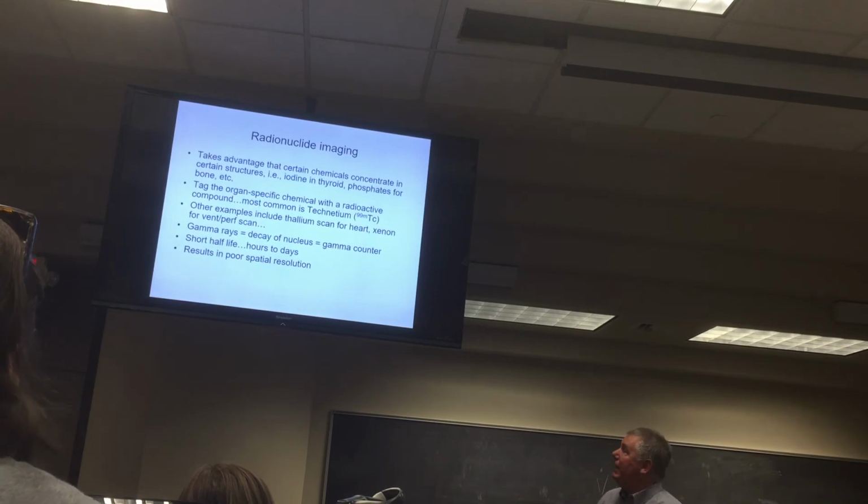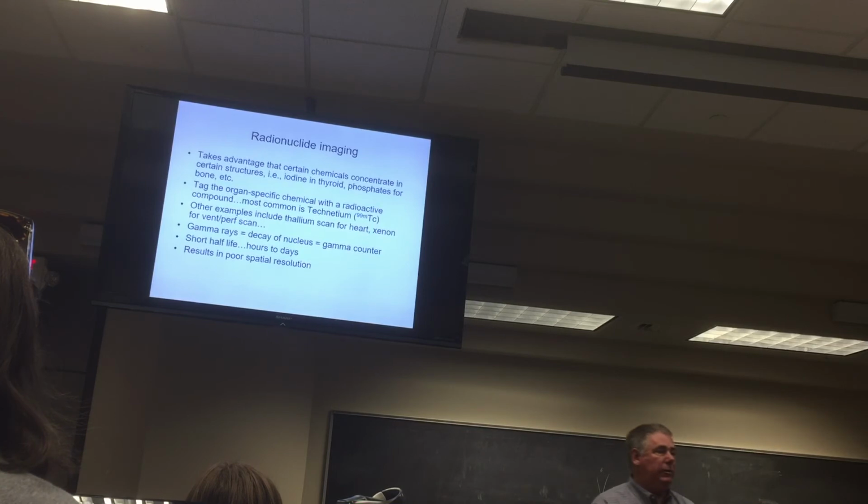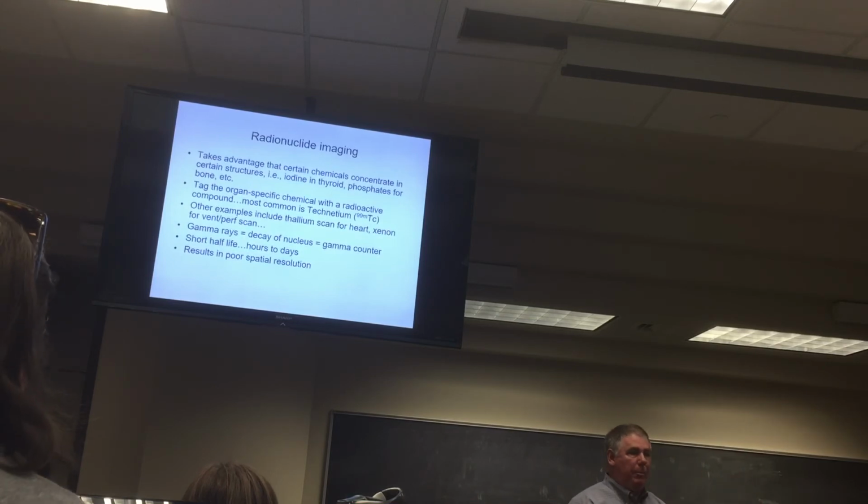Now this stuff that they're injecting into you is radioactive. So they put you in essentially a gamma counter, Geiger counter, and it picks up the radioactive decay and gives you a picture of it.